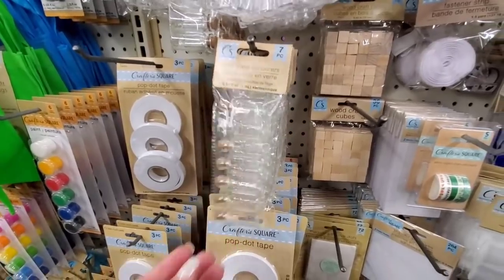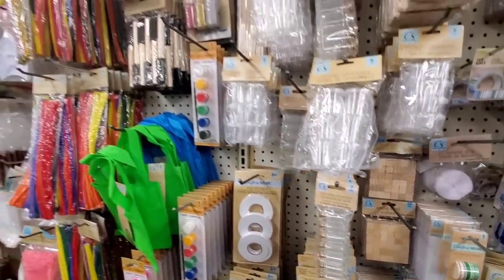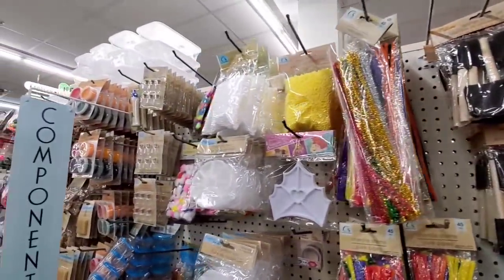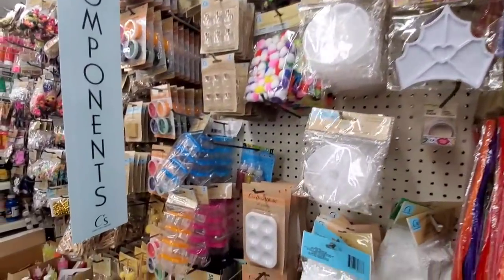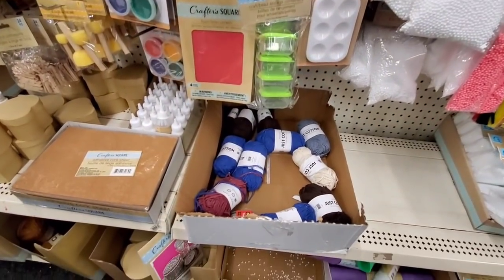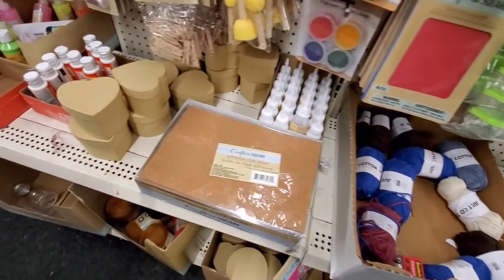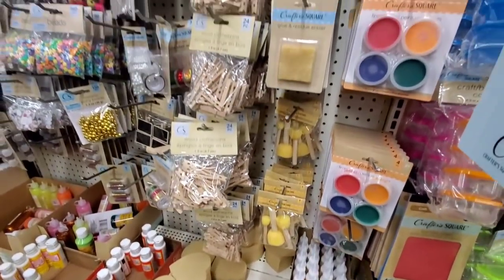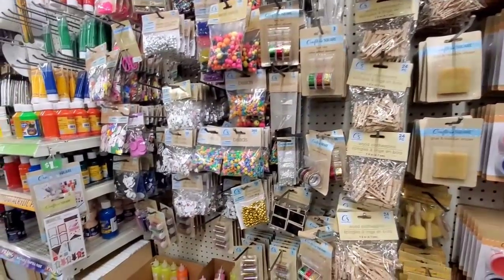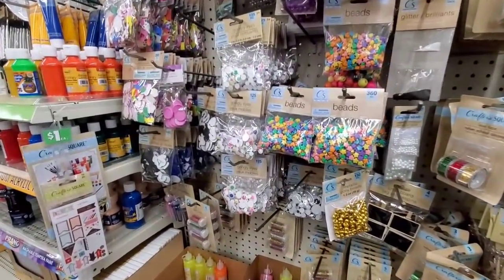I love touching these little glass bottles. I don't know why, but I think it's a sensory thing. I'm not sure. I touch them every time I come here. Yes. A little bit of yarn left. Still haven't done anything with my cork. So beads.